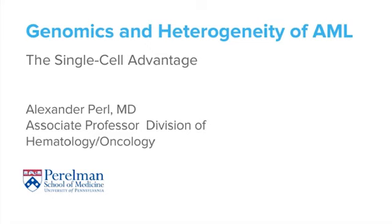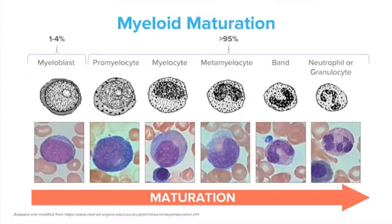Thanks, Kathy. I'm going to talk about genomics and heterogeneity of AML, and I thought I would start with an overview of normal hematopoiesis and leukemogenesis, just to orient the watchers of the program. Normally, we think of the bone marrow as being a place where there's dramatic heterogeneity of cell morphology and polyclonal hematopoiesis arising from up to tens of thousands of hematopoietic stem cells.